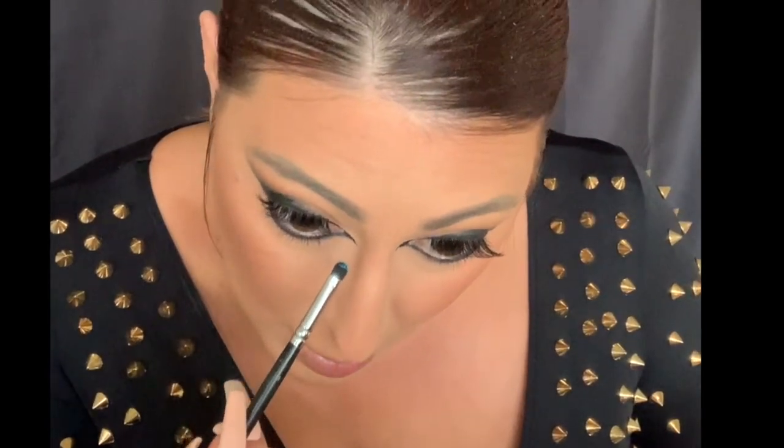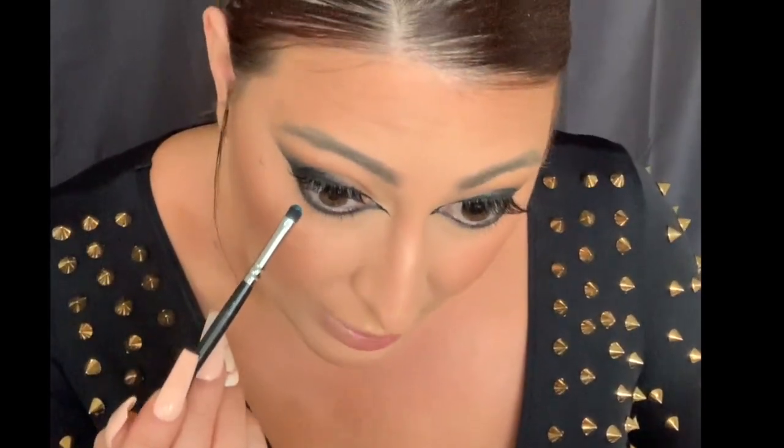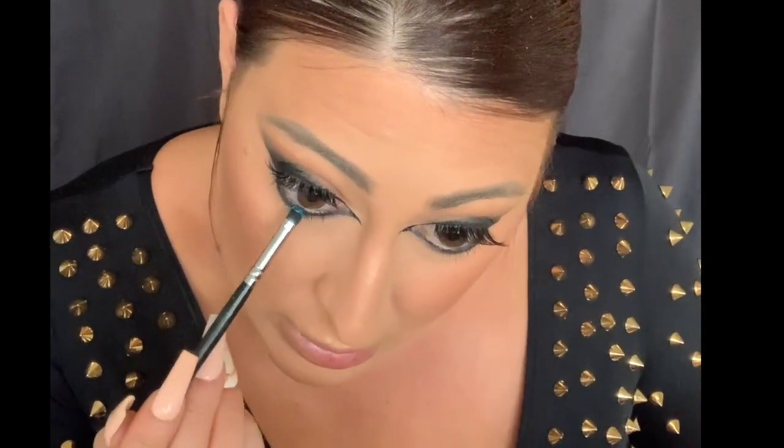All right, I'm going in with Leo. That's gonna be our pop of color here, kids. So I am going to pick up a very tiny brush. This little guy will do. Let's make sure it's clean. These are my brushes. I'm gonna wet it with some Morphe setting spray and pick up Leo. And I'm gonna line my bottom line. Let's start here.